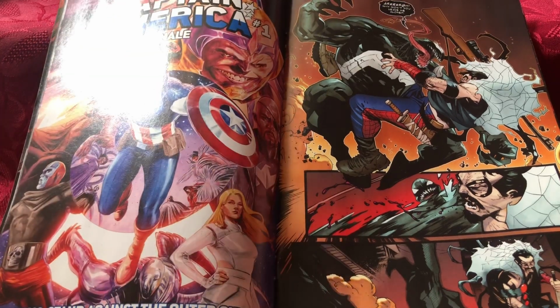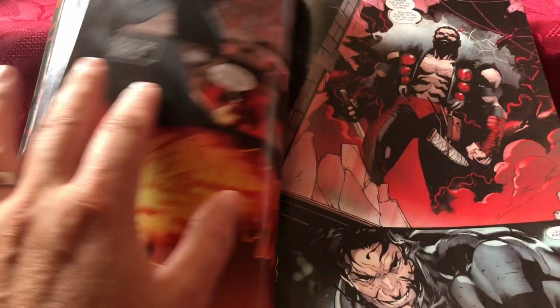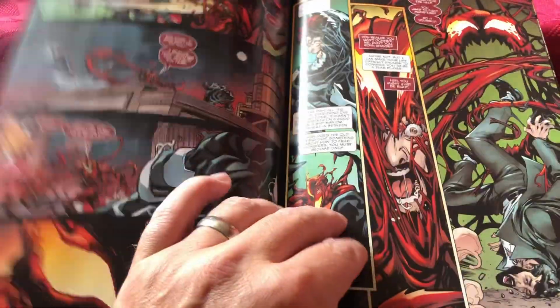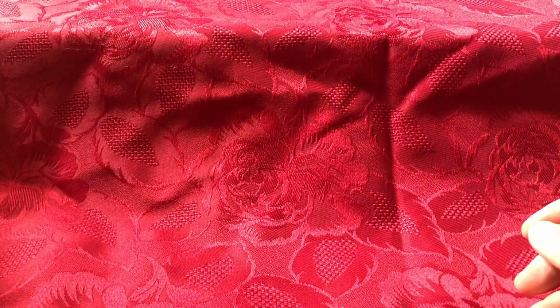Captain America finale. What's that about? Anyway. Yeah, so issue 1 of The Web of Carnage. Interesting.